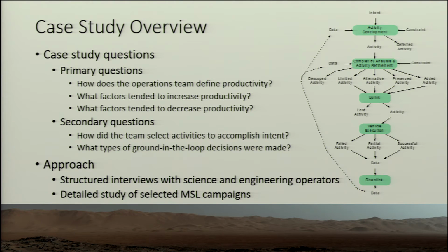Okay, so moving on to our case study. The objective of the case study was to try to understand what is making it challenging to be highly productive for extended periods of duration. And so we designed an exploratory case study to answer these questions, basically what factors promote and inhibit productivity. And we also wanted to find out what is being done with these ground-in-the-loop interactions. How are the scientists and engineers identifying what activities they want to put into the plans, and what are they doing with these ground-in-the-loop decision points?